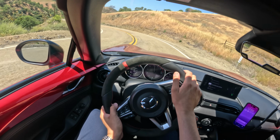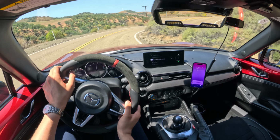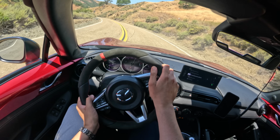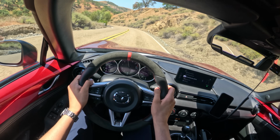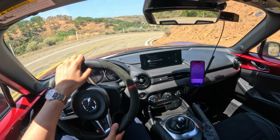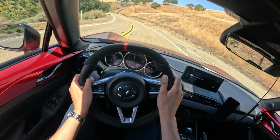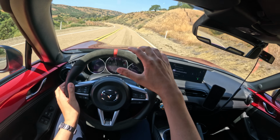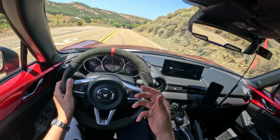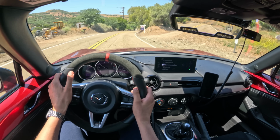Having a smaller steering wheel also just feels so right in a car like this. I find it silly that they went with a 367mm wheel straight from factory. That's just way too large for a car like this. A smaller wheel also means you're moving your hands less to get the direction change. It feels more responsive. You get better feedback through the wheel. A lot of upsides to doing so.